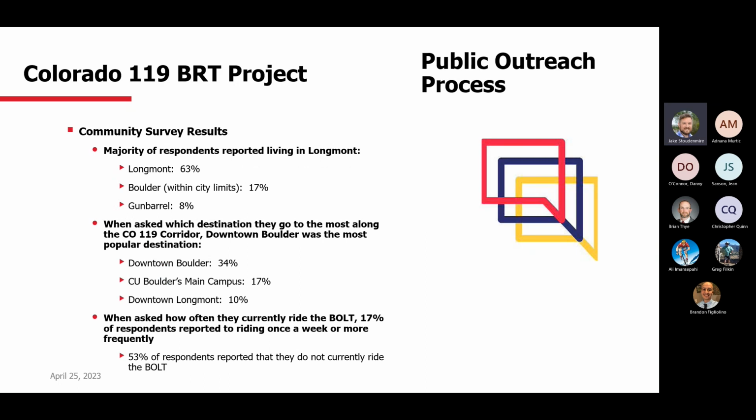So first, we asked our respondents to report where they currently live. The vast majority of our respondents reported living in Longmont at 63%, with 17% reporting that they lived in Boulder within the city limits and 8% in Gunbarrel. The remainder of respondents were spread out across the area, unincorporated areas of Boulder County, Niwot, and so forth. We then asked which destination along the Colorado 119 corridor they typically travel to, and downtown Boulder was the most popular destination at 34%, followed by CU Boulder's main campus and downtown Longmont.